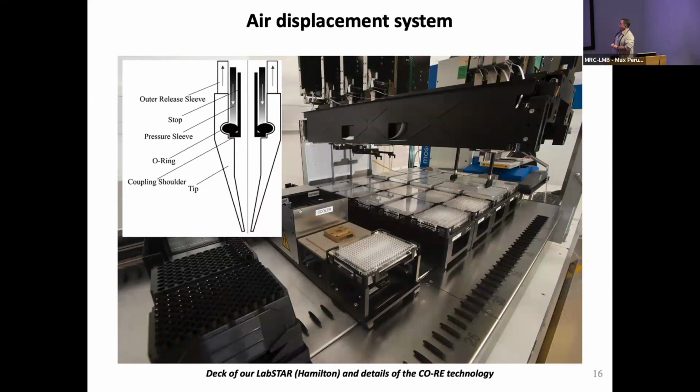So the next system is an air displacement system, and for that, this one is the Hamilton LabStar. The air displacement system is the principle of the manual pipettes that you use every day. The pipetting head of the LabStar is a bit more sophisticated than the pipette, though. Notably there are O-rings that enable a very good tightness between the pipetting channel and the tip. This system is called the CO-RE system, and it also has a feature where it can detect abnormal pressure. So, for example, if the tip is clogged, it will know because of the pressure built up in the channel. So it's a bit more than a normal pipette.